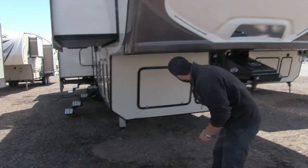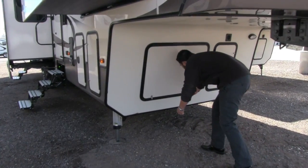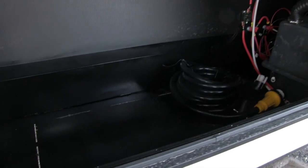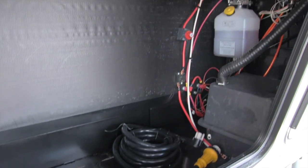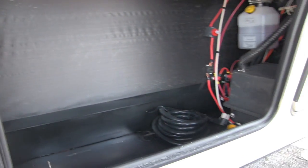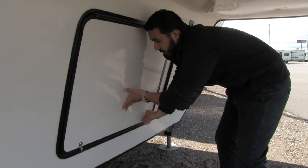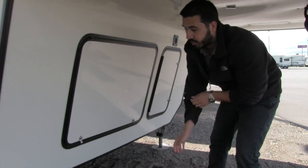Let's head right underneath here. Show you the front storage compartment. Open this up, nice big front storage here. You can see it's nice and clean, great cable management. You can see the battery disconnect over there as well as the battery box, but just a lot of space up here, which is great. There is a separate door right here in order to access the battery.